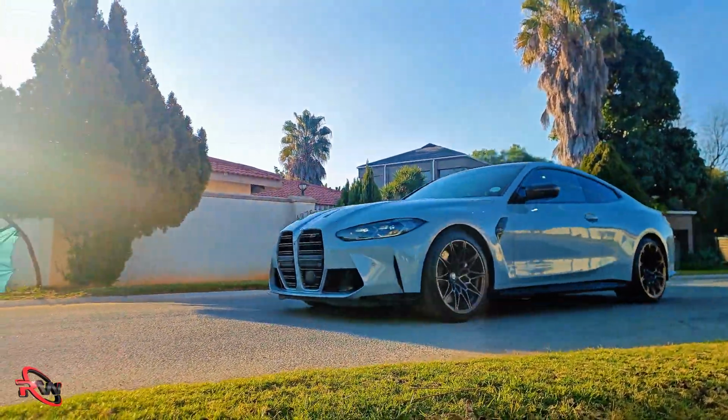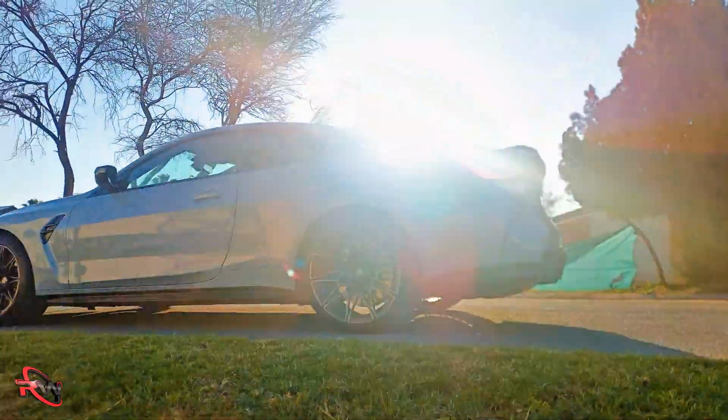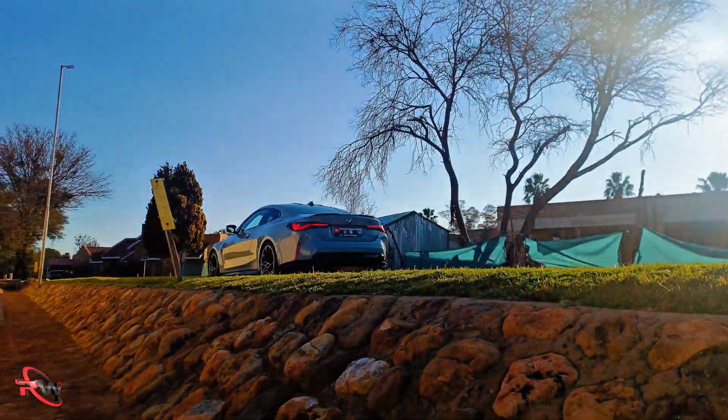Now, obviously, I haven't driven a C63 yet. I haven't driven an RS4 yet. I'm dying to get my hands on those kinds of vehicles. But until then, this is the champ to me. I'm not even gonna lie.